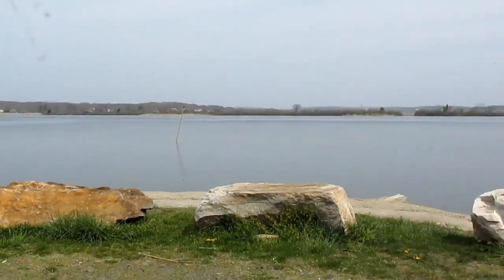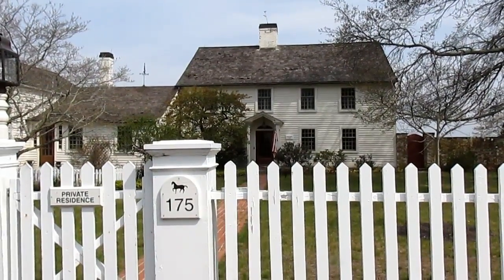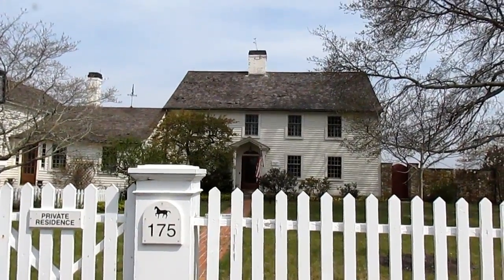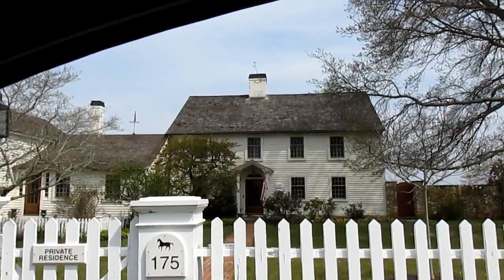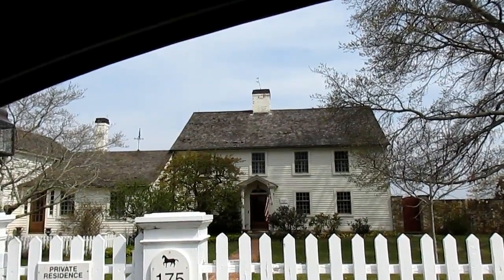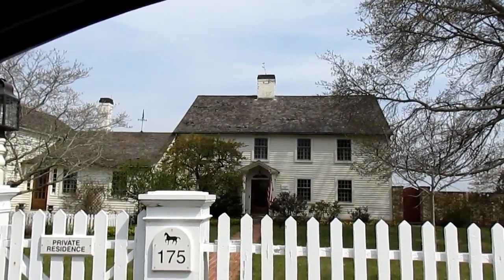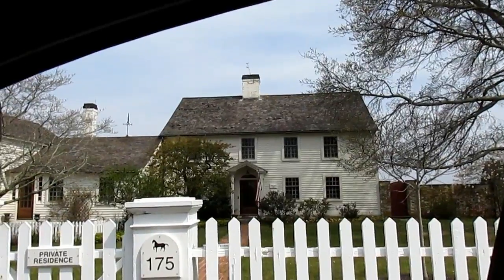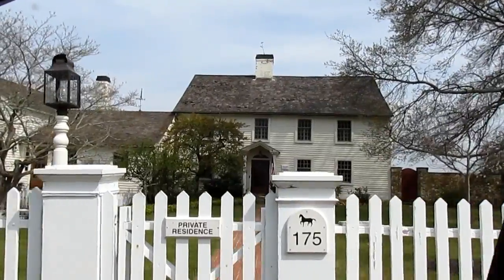Yeah, this is nice. Take a look at this. This is actually now, well, it's a private residence now, but this used to be the Black Horse Tavern. This was back from 1712. Just think of that. This was built by John Burroughs, and this actually was used as a tavern for quite a long time, at least until around 1924, until it was no longer a tavern. But yeah, now it's just a private residence, but that's pretty cool.